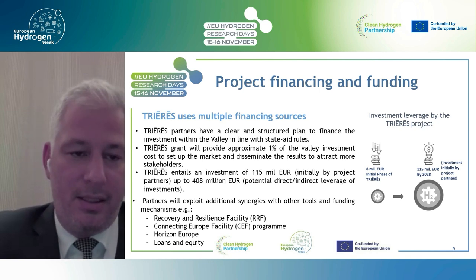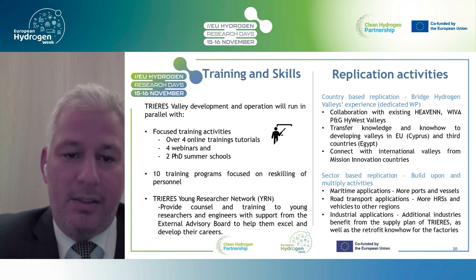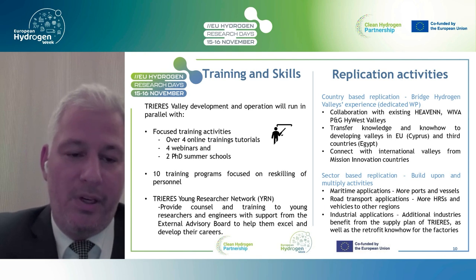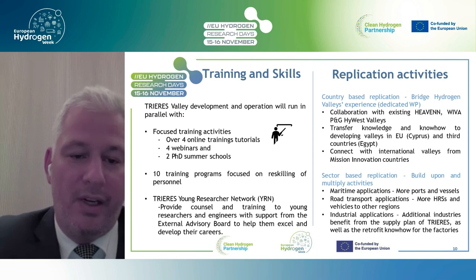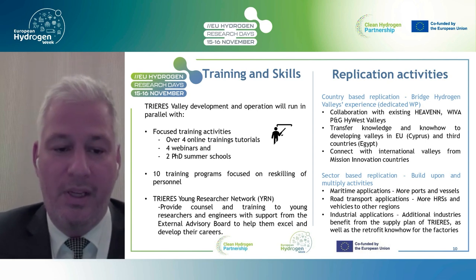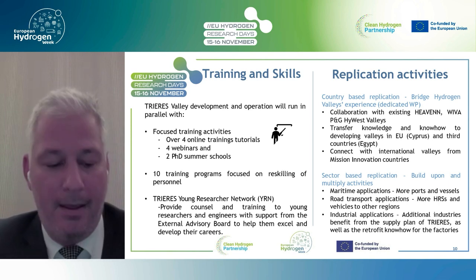Regarding training and skills, the Trieris Valley development operation will run in parallel with focused training activities: four online training tutorials, four webinars, and two PhD summer schools. Ten training programs focus on reskilling of personnel, and the Trieris Young Research Network provides counsel and training to young researchers and engineers, with support from the external advisory board, to help them excel and develop their careers.